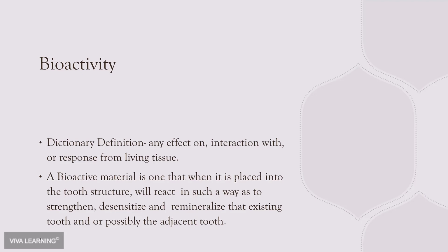Now, if you think about that definition that I have coined, the first thing you're going to think of is one of the early bioactive materials: glass ionomers. Well, it kind of fit the bill. It strengthened teeth somewhat. It desensitized teeth somewhat. It remineralized teeth and recharged by fluoride release and recharging from saliva. And it had the ability to exert an effect. If that material was in a box, it could exert that effect on adjacent teeth. So glass ionomers and their evolutionary products were the first to have bioactivity in them. You might be able to make a case for silicates, but really glass ionomers.